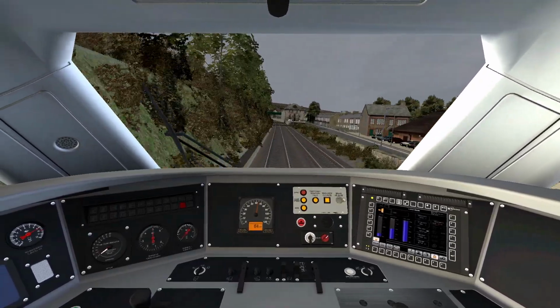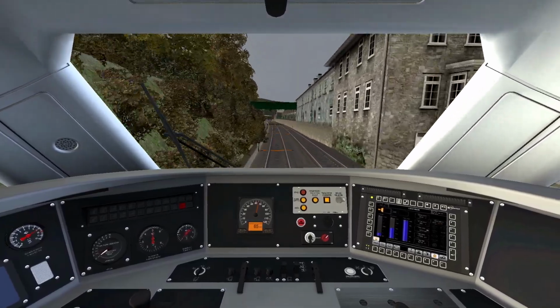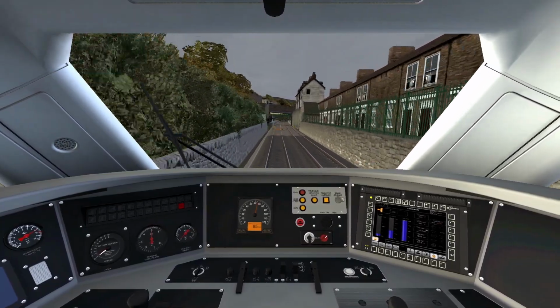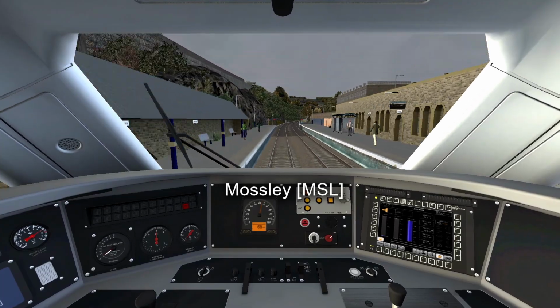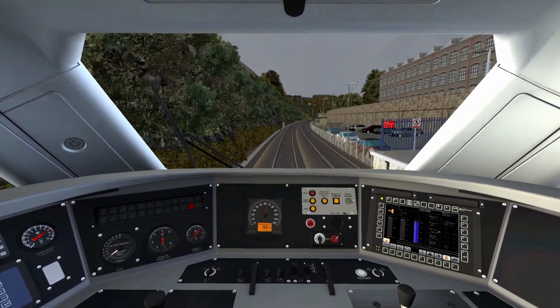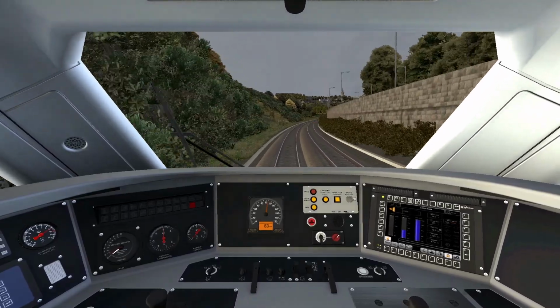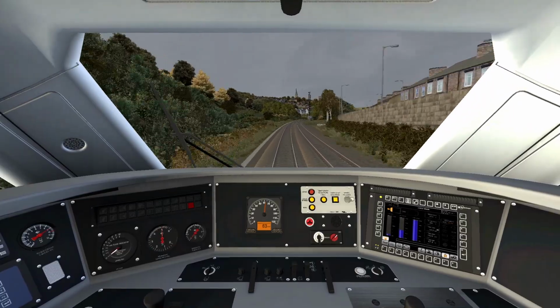So we should be coming up on Moseley soon, the station with the really short platforms. Next station will be Greenfield.